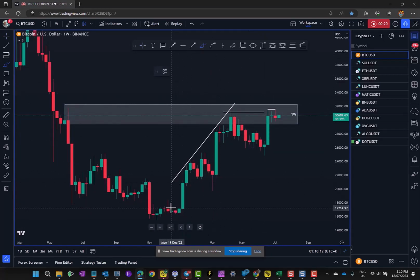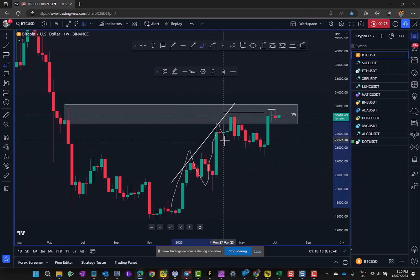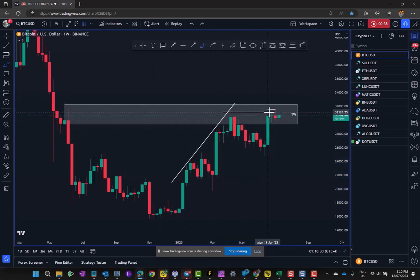First one was a pretty significant pullback. Second one was also a bit of a pullback. And the third one, kind of running out of steam. Big drop off, and then we've got this flat top. It's wicked through slightly above this previous high, and we've got this double top situation sitting up here.